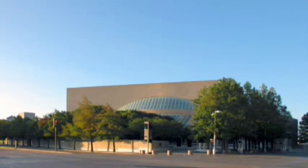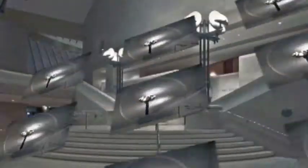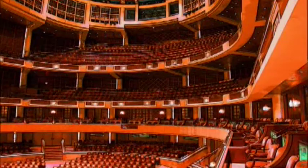There's a lot of contrast that you'll see, I guess, in this video between the lobby, which is all of this beautiful white marble and the Indiana limestone, and then you've got the warmth of the concert hall inside.